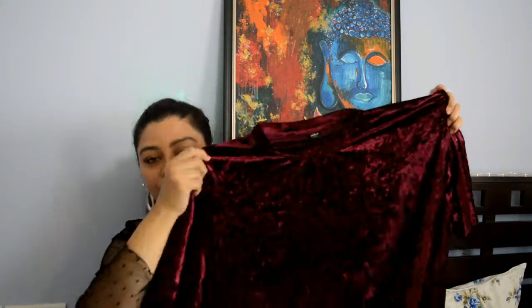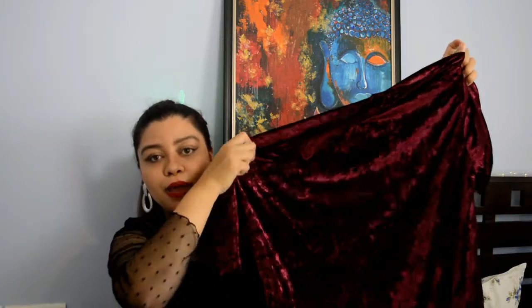This is a beautiful velvety kind of top, and the material is so soft and so good. This was also in size 2XL, but it fits properly, because see, I told you there are a few tops and few sizes you need to check. This top fits me perfectly, it really looks pretty, and I think I have worn this already, and I posted a picture as well.